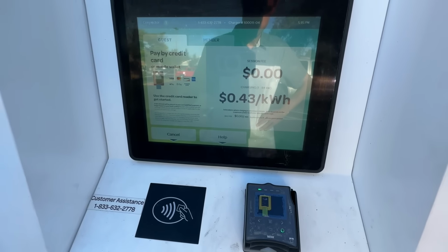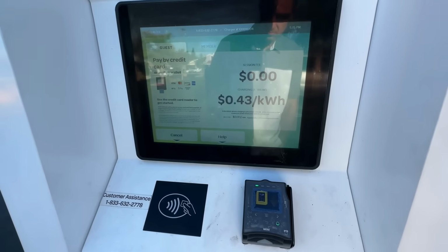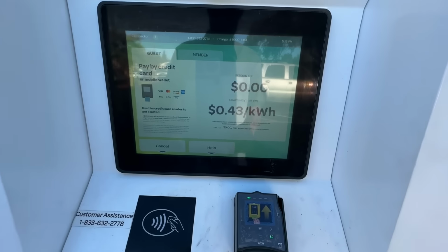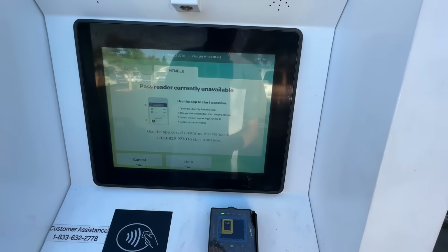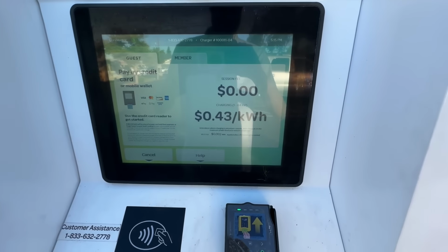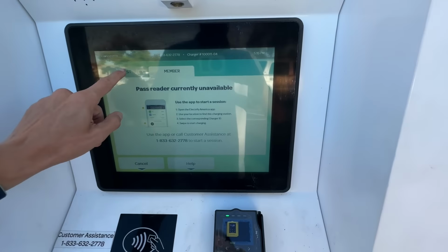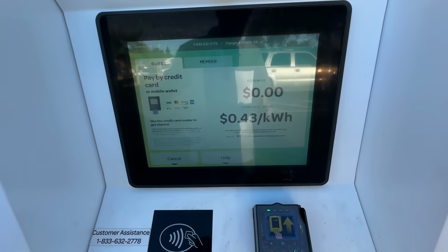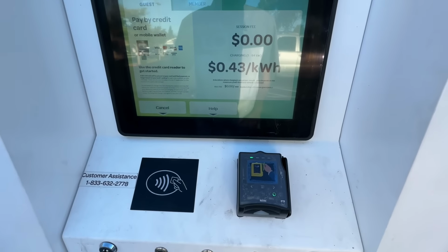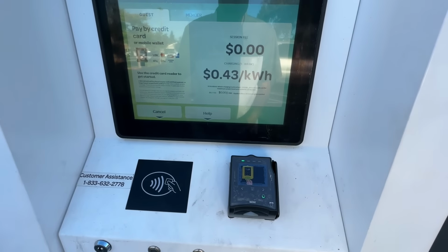Guest member. Pay by credit card. Okay, so I'm gonna go member. Use. Okay, so what's interesting is now this time it's actually asking me to use the app. So yeah, I'm gonna go ahead and use my credit card. Okay, so I've got my credit card ready. So let's see here. I just go ahead and pay, use a credit card reader to get started.